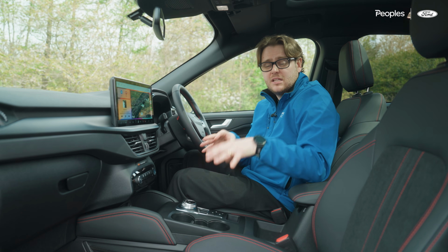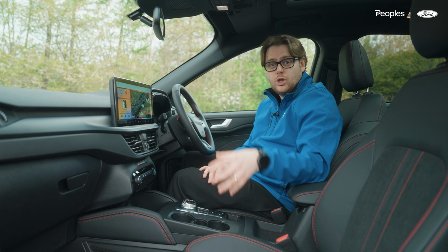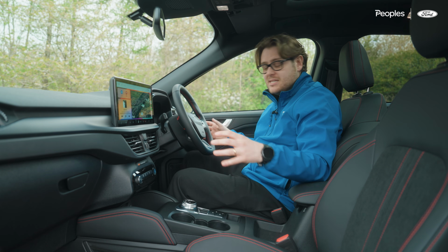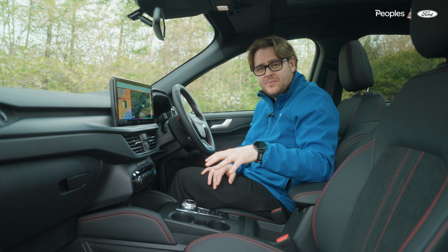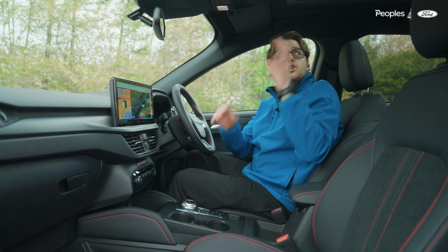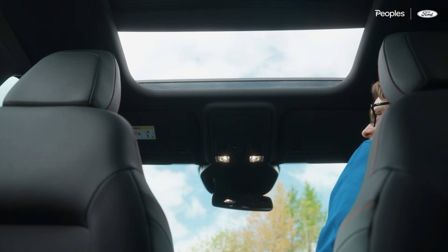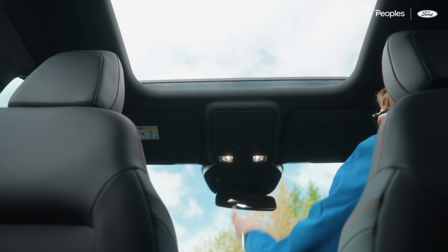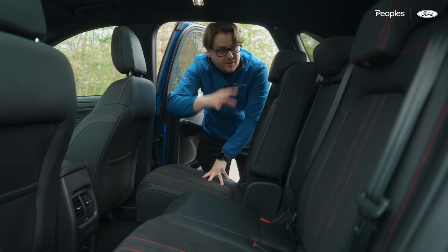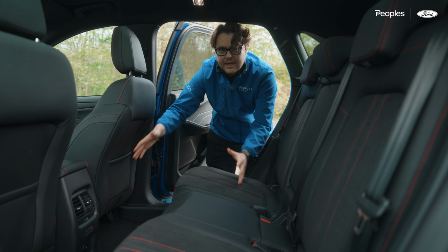Although this is the facelift model, some of the great features from the previous generation have been pulled over, including this wireless charge pad down here. There's still plenty of space in the door bins and in the cabin. You've still got your shortcut buttons down here on the dashboard, and it still features the huge panoramic roof, which is also openable. We also couldn't forget the signature rear sliding seats. These move forward 150mm, giving up to 550 litres of boot space, or just giving your passengers that little bit extra legroom.